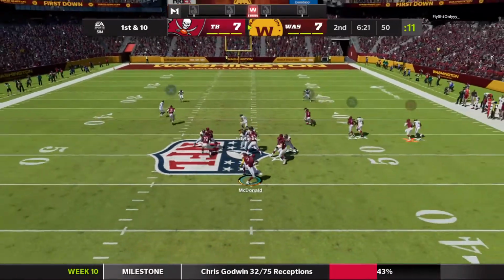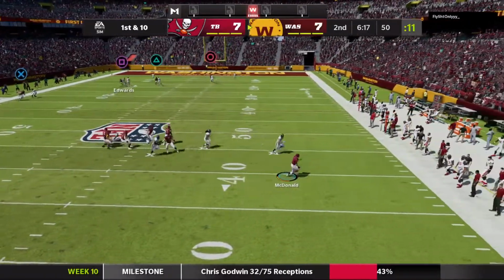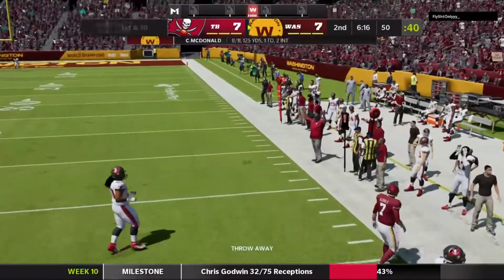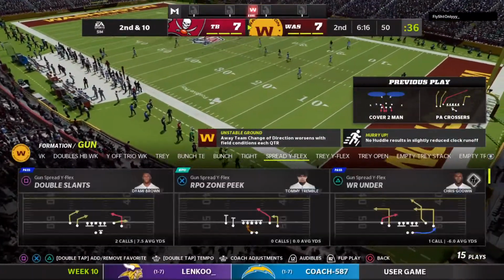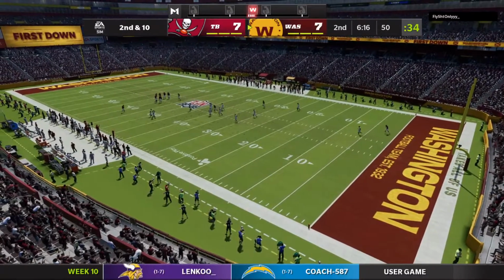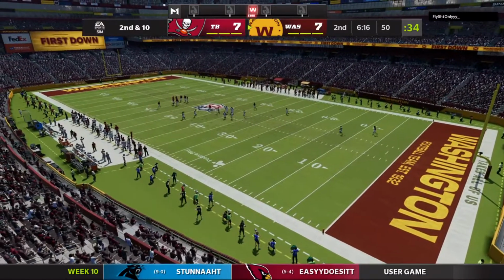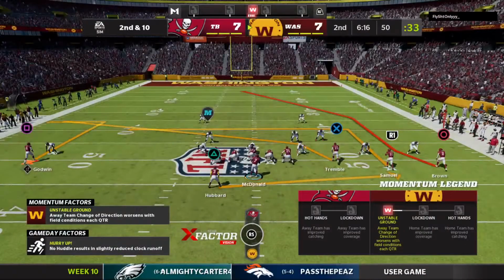They go play action with McDonald. Eluding the pressure right. Nothing open downfield, so he'll throw it away. So much for the best laid plans and best designed plays. That was good coverage along the sidelines. No place for that one to get in there. It sails incomplete. Here's 2nd and 10.